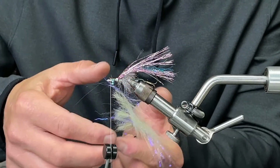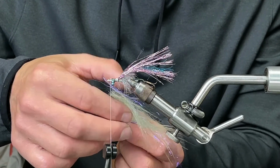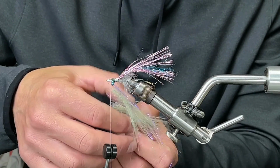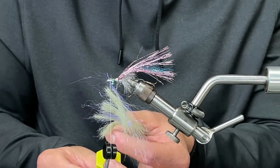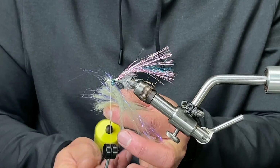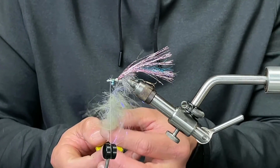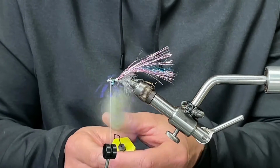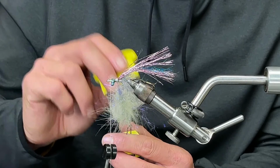Usually I do this mostly by hand. Do you ever use a bodkin or anything to pick stuff out? No, sorry. But that would be a good upsell. Well, I'll use the bodkin once I spin, just if anything clumps, because sometimes that ripple ice fiber will clump a little bit. Then I'll do a couple little spins and I'll pull on it.